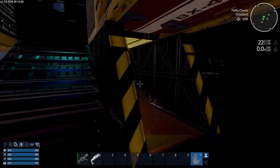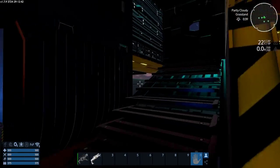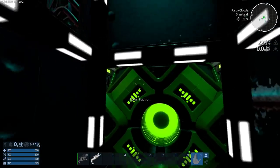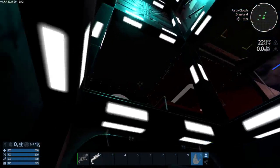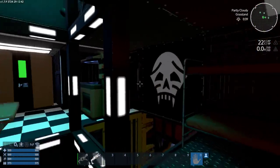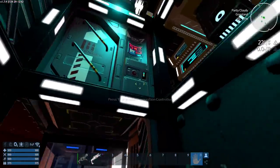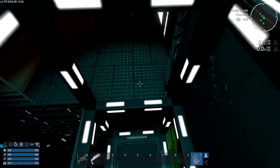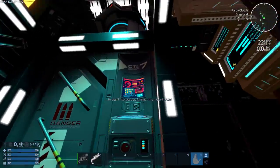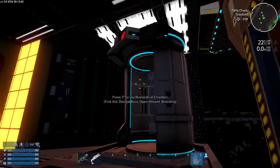It's a new one that he made. I like the caution stuff here, and again, more of an industrial look. And then we're right up to the core here. No, wait, we got more. Now we've got a shower over here, fridge, food processor, a place to sit, and ammunition controller. And then we're up into a constructor. And wow, even up above that, we've got a med bay.